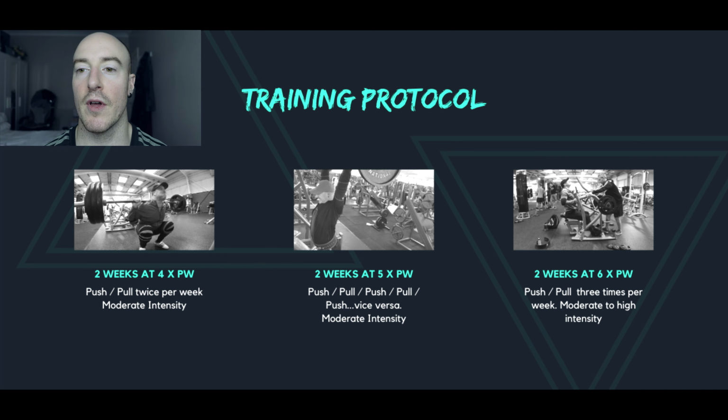Pretty simple stuff though. And the reason why I did that was just to kind of gradually increase the amount of work I was doing in the gym, get my body used to the high frequency training approach and the larger amounts of sets that I'll be doing each week, rather than kind of going in 100% to start with. It just wouldn't be as effective in my opinion.